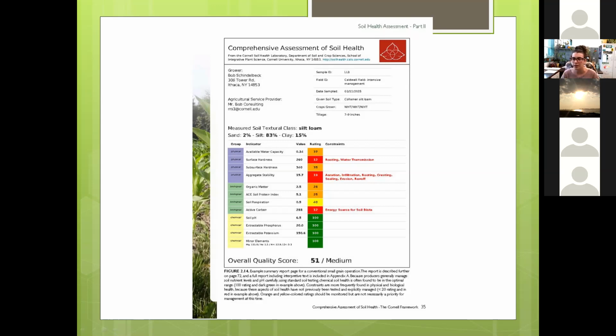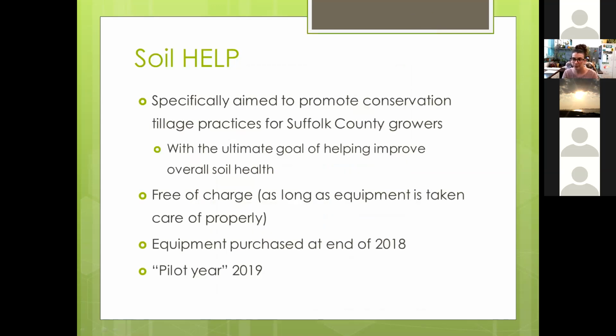But yeah. So now I'll get into the main topic of today's talk, which is the equipment loan program. The idea to create our own farm equipment loan program started when this district learned that there were several other soil and water conservation districts throughout the state that had their own version of an equipment loan program. And our district used to own a plastic baler.